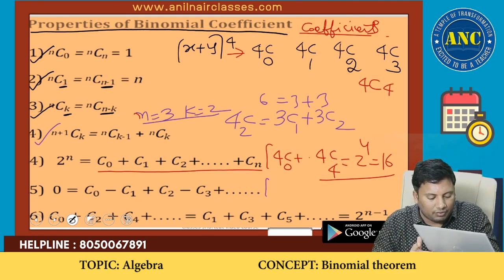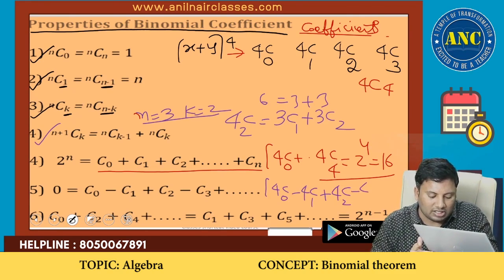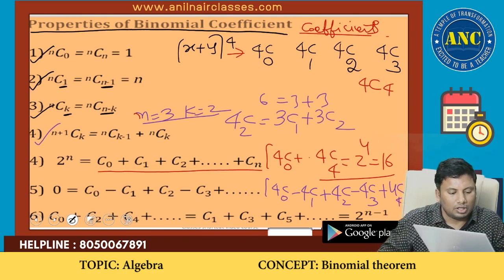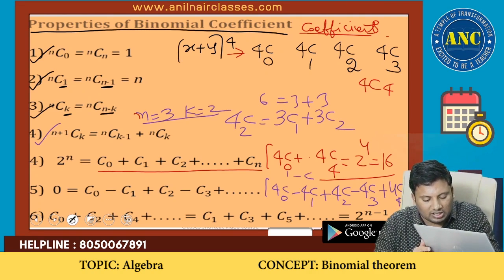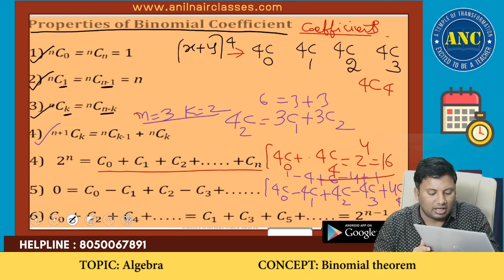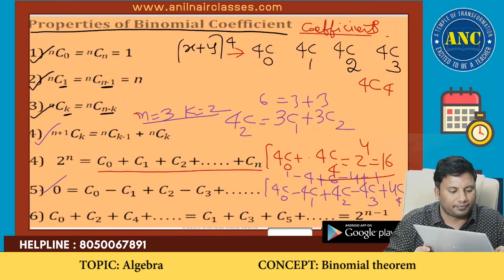Now here we will do 4C0 minus 4C1 plus 4C2 minus 4C3 plus 4C4. I hope it is clear. Substitute it, that also will give you the answer. 1 minus 4 plus 6 minus 4 plus 1, which is 8 minus 8, it is 0. I hope it is also clear.